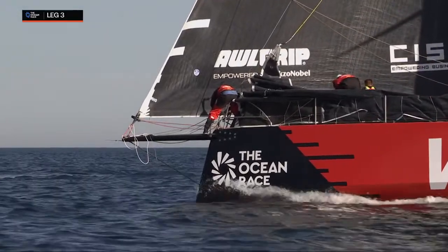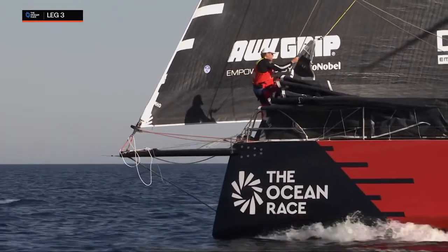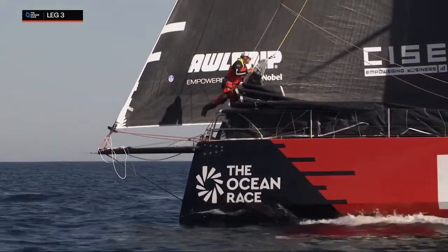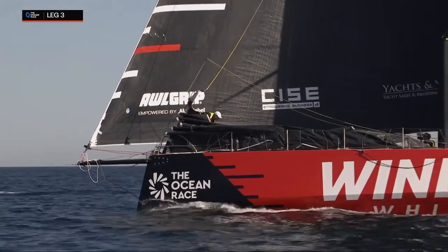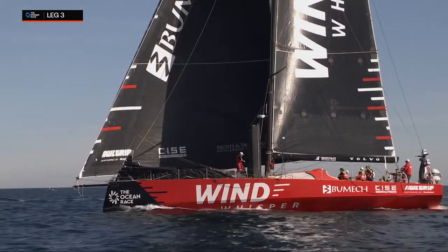But the boat out in the lead, Wind Whisperer Racing Team, they have sailed, well, is it luck, is it skill? I mean, surely it's skill, because they did the same in the import race. They have picked their way through the pockets of no breeze, the shifts and everything. And Sam, a little bit of action on the bow here.